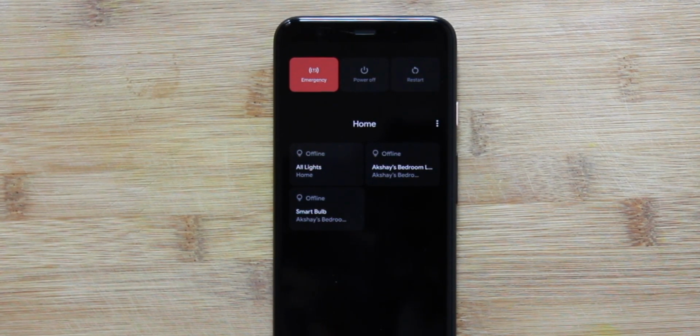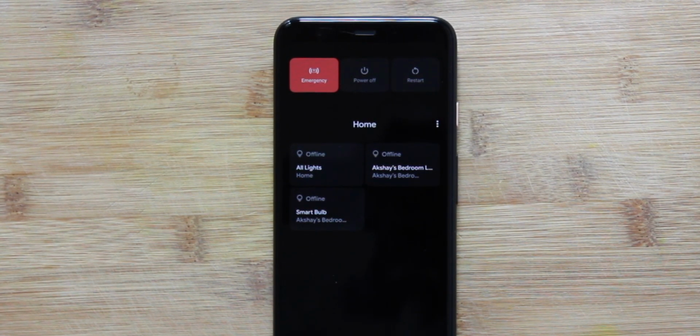So I can turn my lights on or off and more without having to launch the Google Assistant. Now this is something I could have done with my iPhone using the Home app if any of my devices were HomeKit compatible. So I don't really have a frame of reference here, but this does look pretty useful.